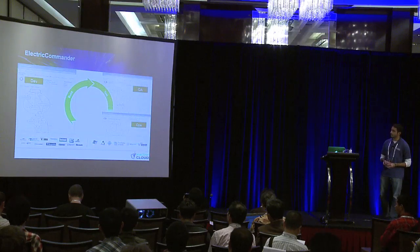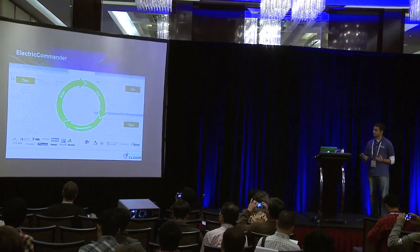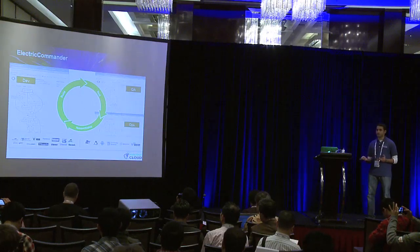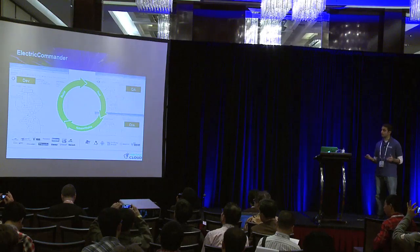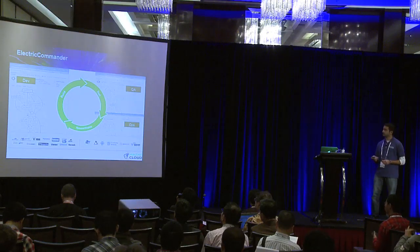Electric Commander is the product that we used at Huawei for the HUDOS system. It is the framework with which you can automate, parallelize, resource manage, schedule manage, and pretty much run whatever you want to run, wherever you want to run, whenever you want to run it, using ElectricCommander workflows, which you see in the background and which we'll see a little bit more of.